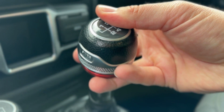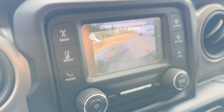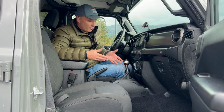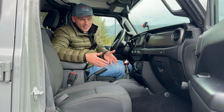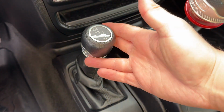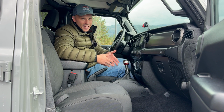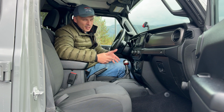However, it does have a reverse lockout. You actually have to pull up on this and go all the way to the left and up to get into reverse. What this does is make it nearly impossible to shift into reverse when you're driving forward, meaning you're not going to be damaging your transmission while driving it, even if you're not super familiar with driving manual. Next to that, you have another lever, which is your 2 high, 4 high, 4 low, and 2 low. Again, this is an off-road pickup truck, and having that in a physical form instead of a knob is extremely usable and honestly makes you feel cooler.